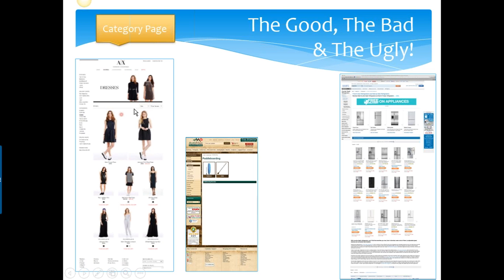So we would recommend that maybe it might be 50, 70, 100 words at the top, and maybe 200, 300 words at the bottom. But it should have something.